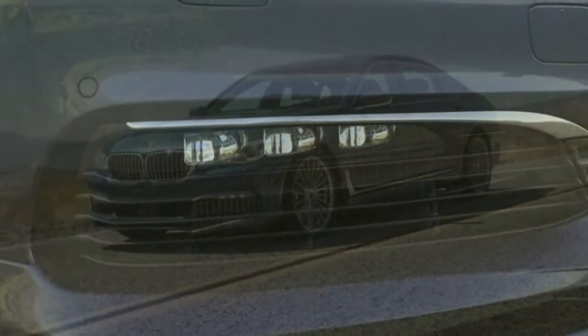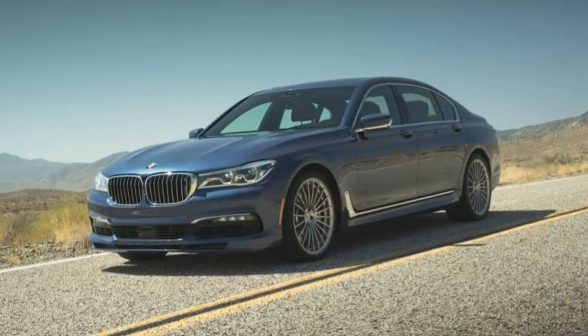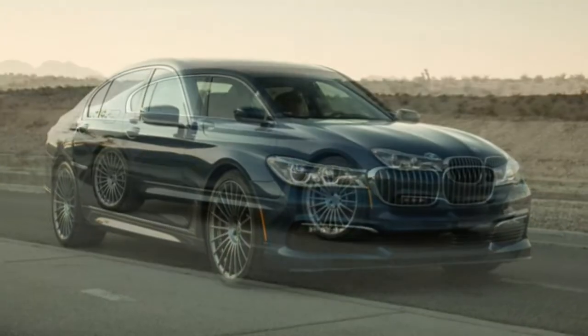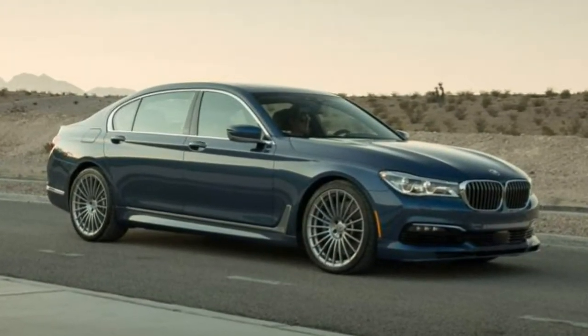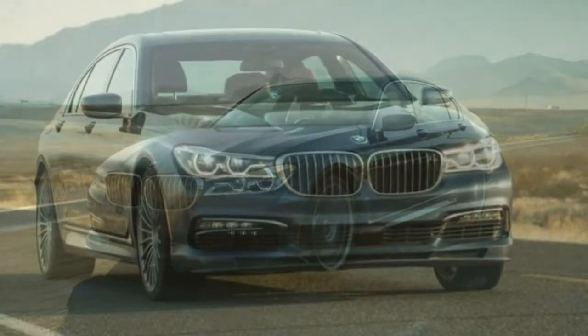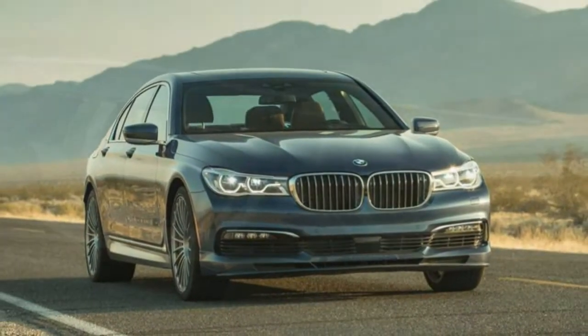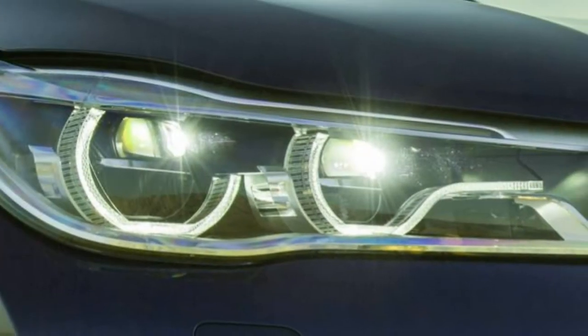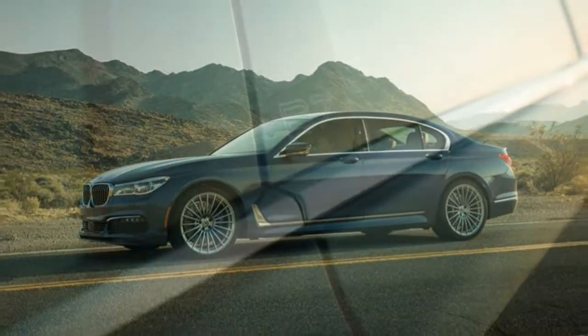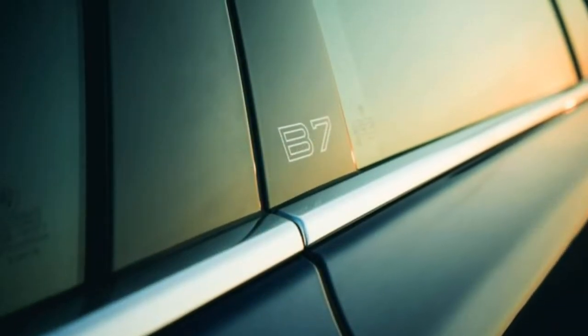Cargo space. With 18.2 cubic feet of storage, the B7's cavernous trunk is probably the largest you would find in a luxury sedan, so it will easily carry luggage or golf sets for four full-size adults. While the rear seats don't fold, a pass-through behind the center armrest makes space for long objects.